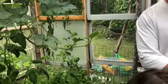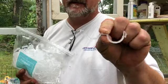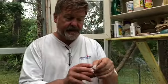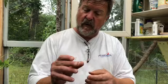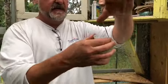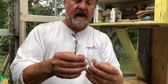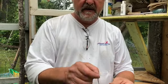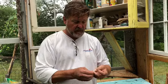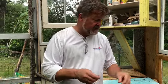But what we use are these things called tomato clips or plant clips, vine clips. And the really neat thing about these is when they fold over, they clamp onto the vines so they don't move, and you notice how it just clips right around the vine. And then you can unclip them, which is pretty cool, and slide it and re-clip it. So I love these things, and that bag cost me $7.